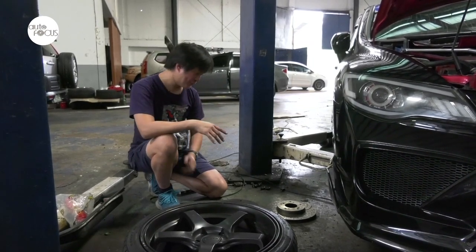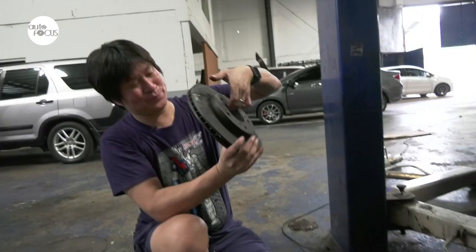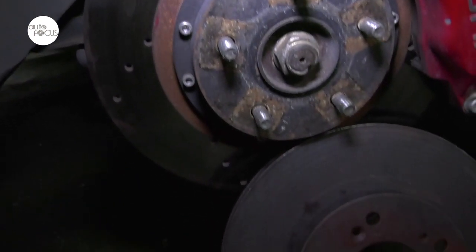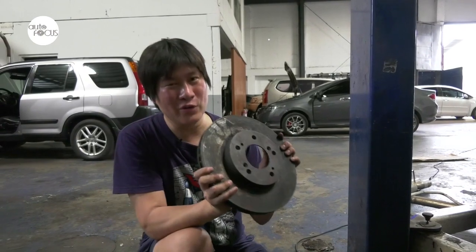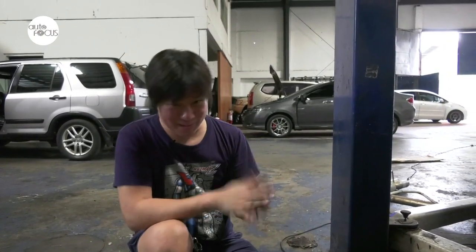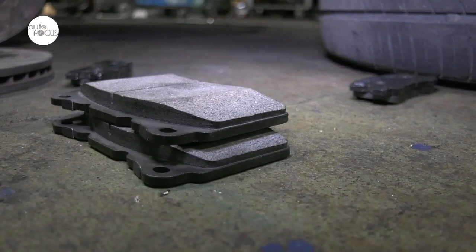No, that's not true. And on all cars now, you have a set of these. This is a brake. I'll dispel the first myth. Brakes do not stop your car. No. Tires stop your car. Brakes slow your car down. But tires are the ones that do the stopping. That's myth number one.